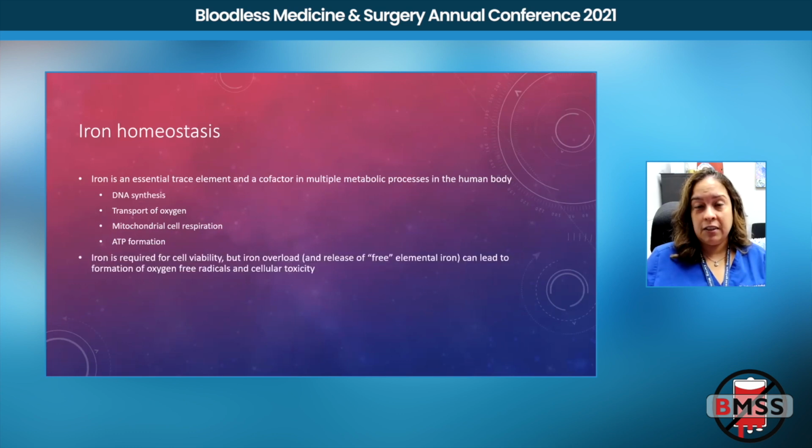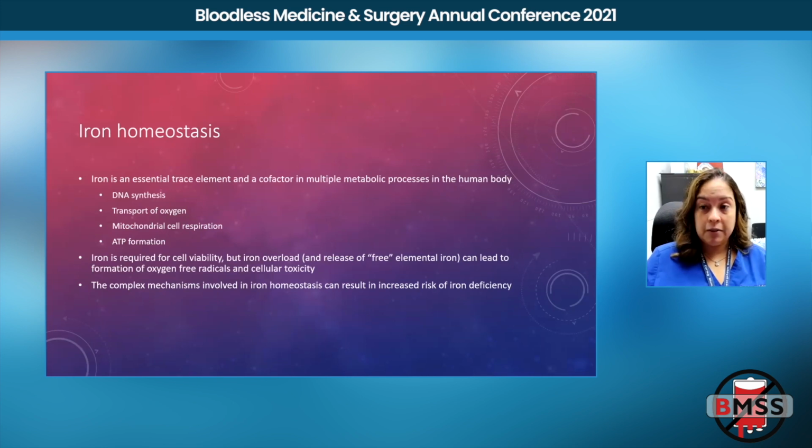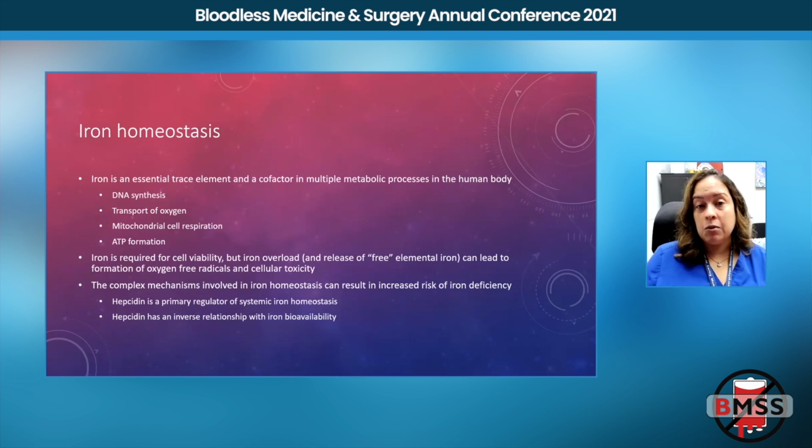So we all know that iron deficiency anemia is a huge issue, and it's very, very common worldwide because our body has this very complex mechanism for maintaining iron homeostasis. And because of that, it's very common for individuals to be iron deficient. The proteins that regulate iron metabolism and homeostasis in the body include hepcidin. Hepcidin is the primary regulator of our systemic iron homeostasis. And it's interesting that hepcidin has an inverse relationship with iron bioavailability. So hepcidin is increased in cases of stress like chronic inflammation, as well as chronic kidney disease. In those cases, the increase in hepcidin results in a decrease in systemic iron bioavailability. And so that's why we have functional iron deficiencies in these patients. Even though they may have adequate iron stores, the iron is not available for use in the body.